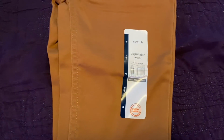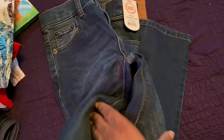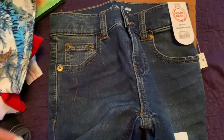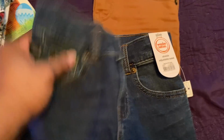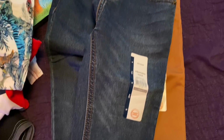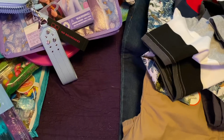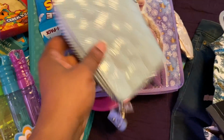And him a few pants. Yeah, I just thought that these were pretty cheap and I just couldn't pass them up. And so I got him a couple of pairs of jeans and a few shirts and a few shorts. Here's another pair of shorts. So you guys, that was it. That was my Walmart haul, my Easter, birthday, slash just-have-to-have haul.